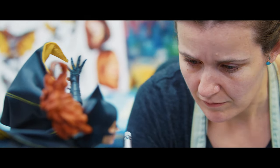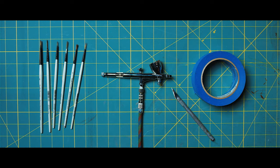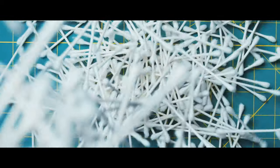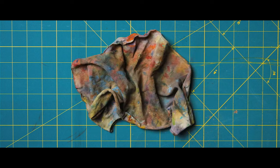The tools that I use are an airbrush, regular brushes, masking tape, an X-Acto knife, and of course paint. You know, we use sealers, variations between matte to gloss. Toothpicks, we do use toothpicks, and Q-tips. Let's see, what else? Water bottle, denatured alcohol bottle, sponges, paint rag.